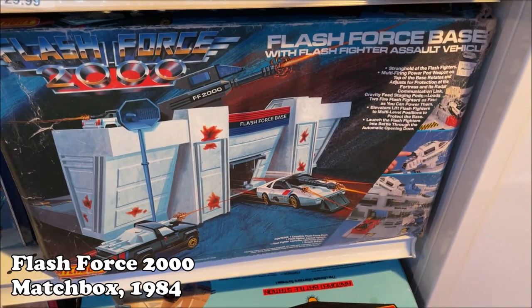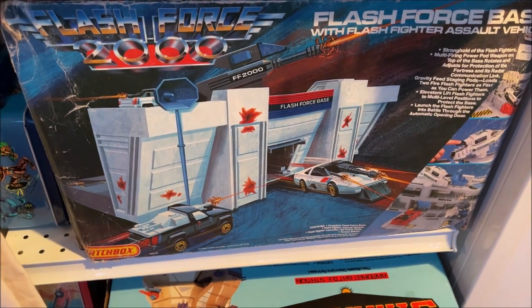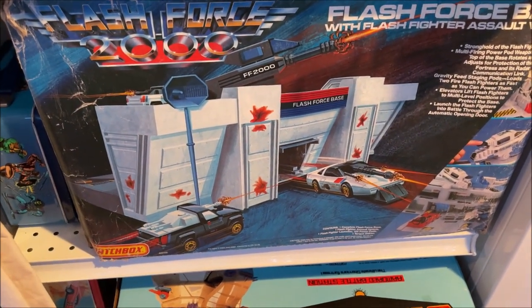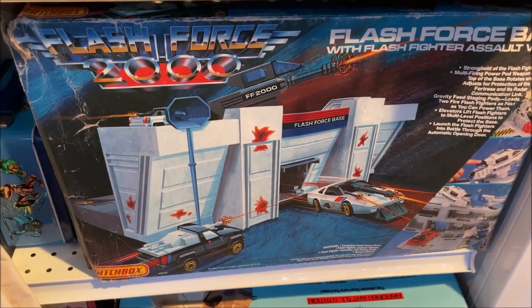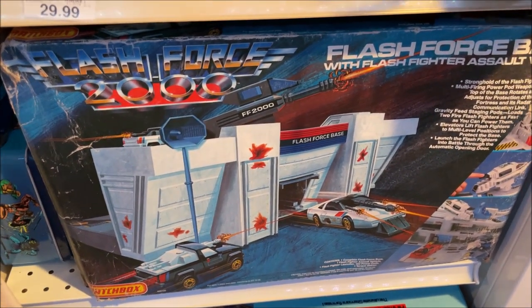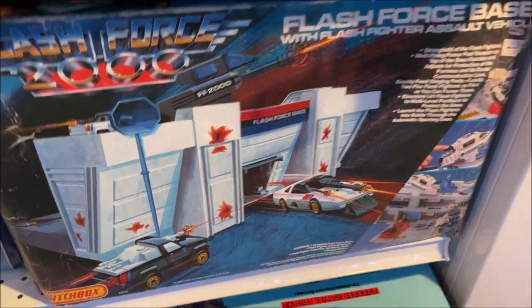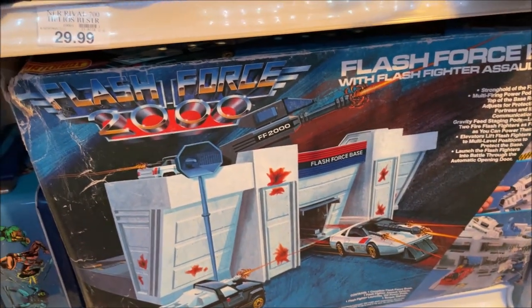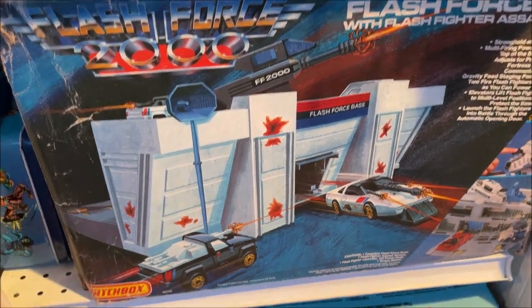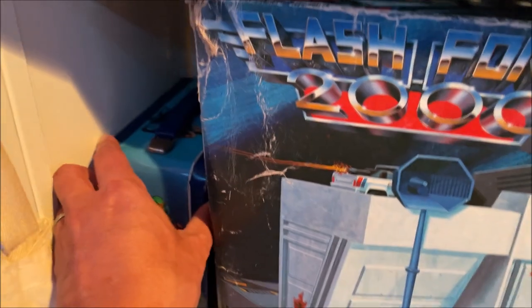Down here is the Flash Force 2000 Flash Force base. That is 100% complete and never put together. Has all the stickers inside. Just one of those random lines that Chad and I kind of both liked. We found a random vehicle at a toy store and we both kind of started researching that. That's from Matchbox. And it's kind of like a Mad Max type set. It has armored vehicles. And different bases and things like that.